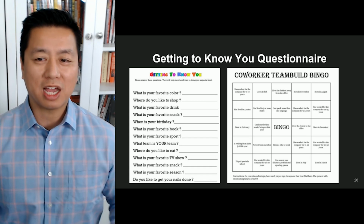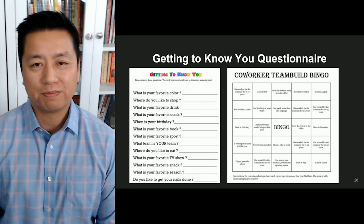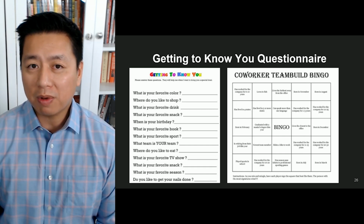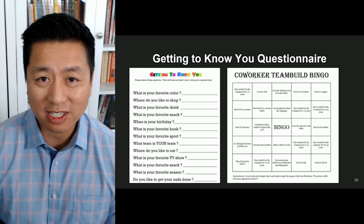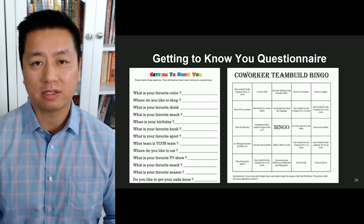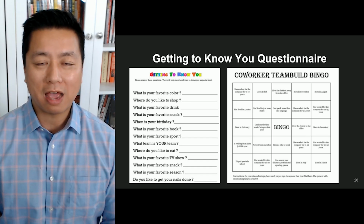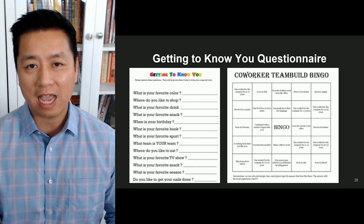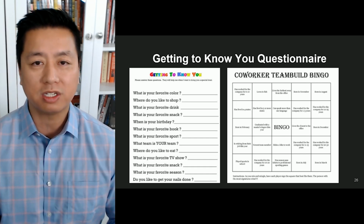The other exercise is a getting to know you questionnaire. Maybe some of you guys do this, maybe some of you guys don't, but we actually do this all the time. It's called a secret Santa list, at least in my practice. So every year, we have a list of things you like, things you don't like, what's your favorite color, what's your favorite snacks, what's your favorite drink, what's your favorite coffee, all these different things.